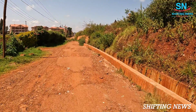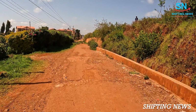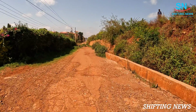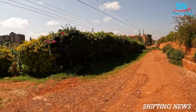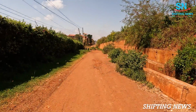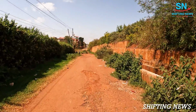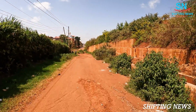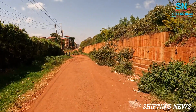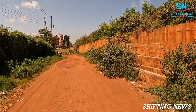By the way, guys, what I love about this area, as we are walking, I'm hearing the sound of birds. And there is that naturality. You don't feel like you are in town. Look, we have corn. Yes, it's like a village. Very nice. This is Kinoo, right? No, still Gitaru? I think we are now in Regen, because we came from Gitaru. So I think this is the area around Regen, and after Regen we now head to Kinoo, if I'm not wrong.